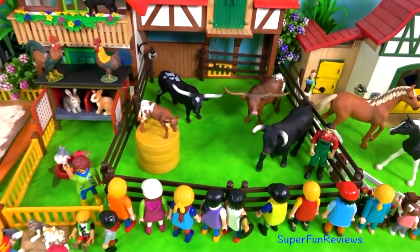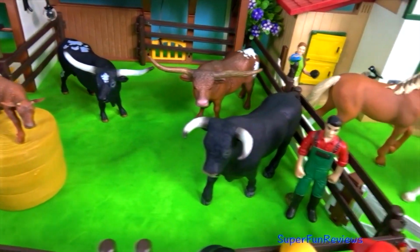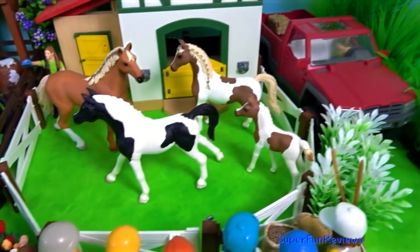Lots of visitors to the farm today. Everyone loves to see the animals and learn about them. The horses are very popular.